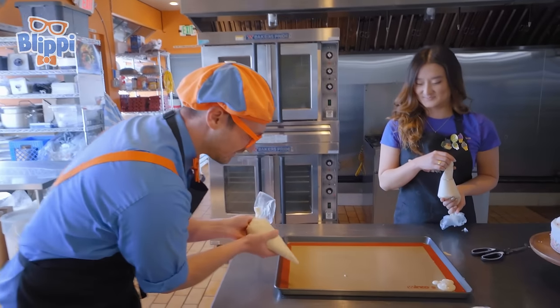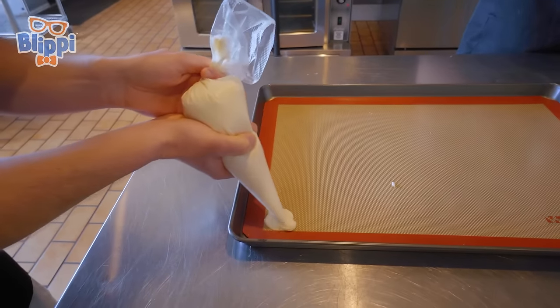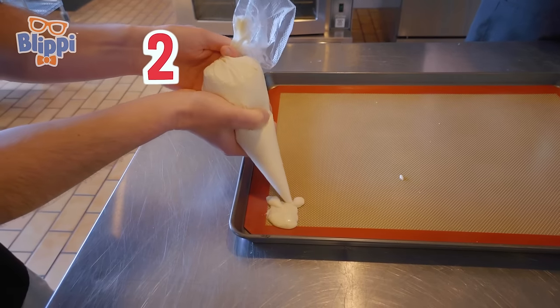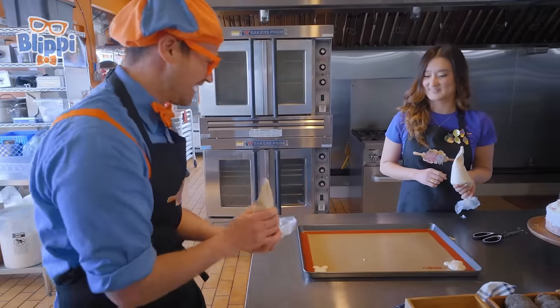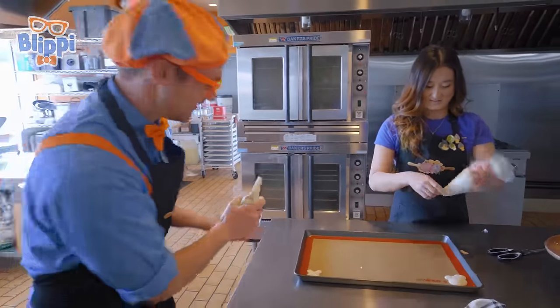Here, let me try. All right. There we go. It's just like that. And then one ear, two ears. Perfect. That's going to be one great cow. Okay, do we fill it up now? Yeah, let's fill up the whole pan. All right, let's do it.